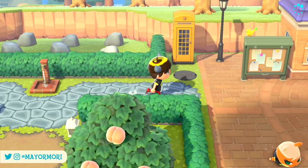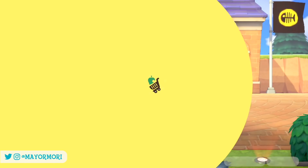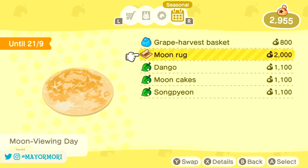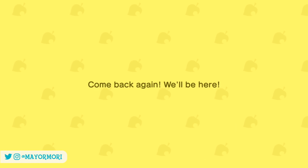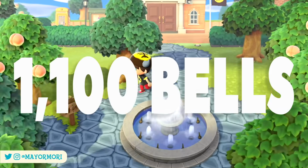Now as always with seasonal celebrations like this, if you make your way over to the resident services or access the Nook shopping app using the Nook phone, you can scroll over to the seasonal items tab to grab the items. With the exception of the Moon Rug for 2,000 bells, all of the new items can be bought for 1,100 bells, which is pretty awesome.